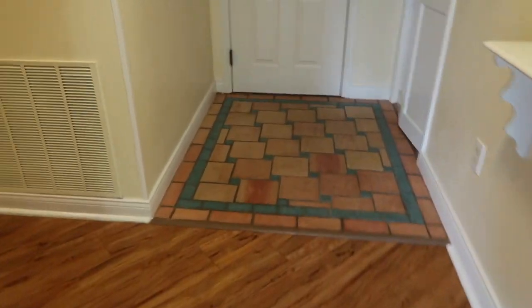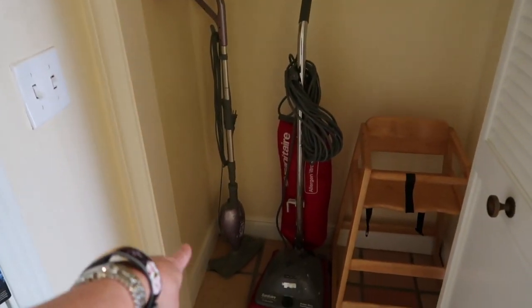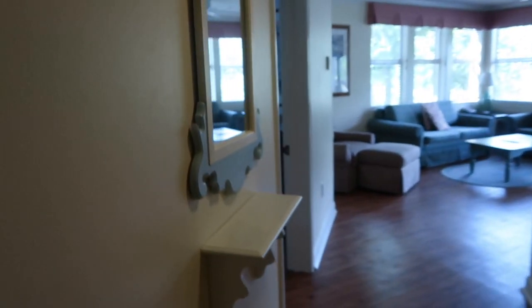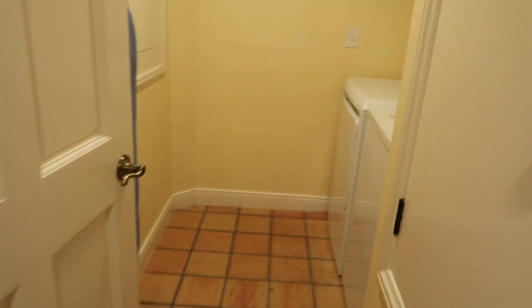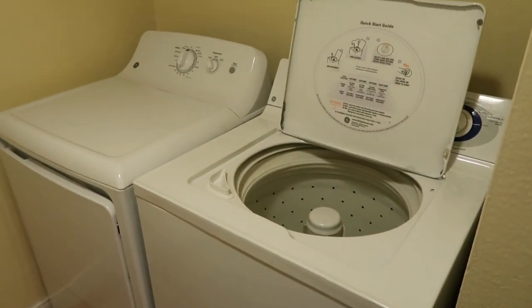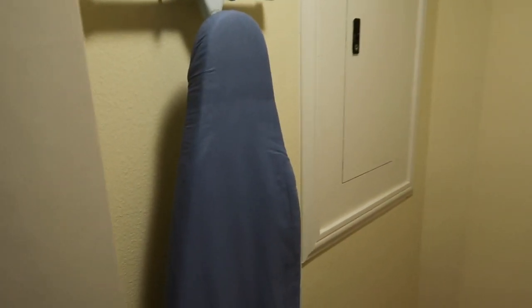Okay, where were we? Nice wood floors. I didn't show you guys this little closet when you first come in, which has a little electric broom and a vacuum cleaner and a high chair. A little place to set your bag. We're gonna go this way. This is the piece de resistance. This is your full-size washer and dryer, not stackable, full-size. Laundry basket up above. Iron and ironing board.